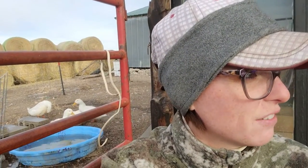Rowans is what I got. And I got 12. And out of the 12, 11 turned out to be male. Just my luck, because I wanted eggs. And it takes, I think, 8 weeks for a Pekin duck to lay an egg, to get to the maturity level of being able to lay eggs.